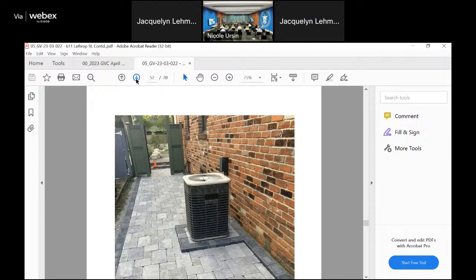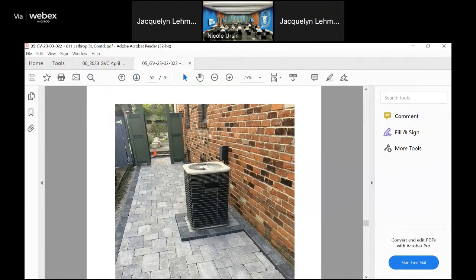Brick walk going up to it. No fence there before. Okay.